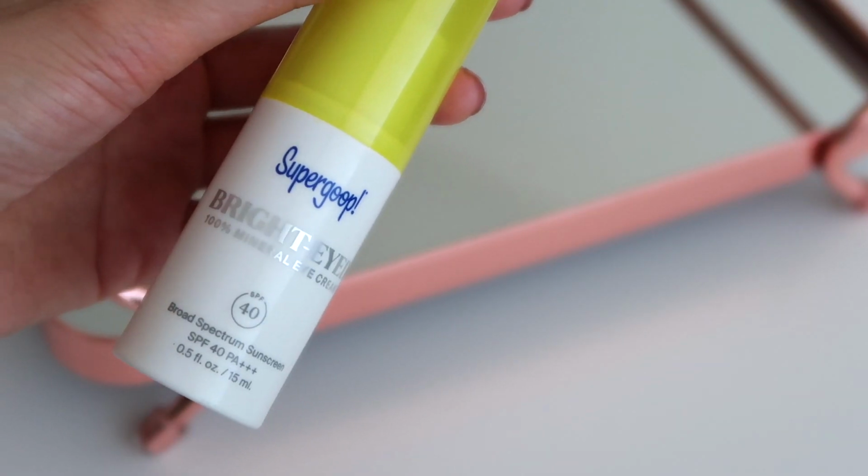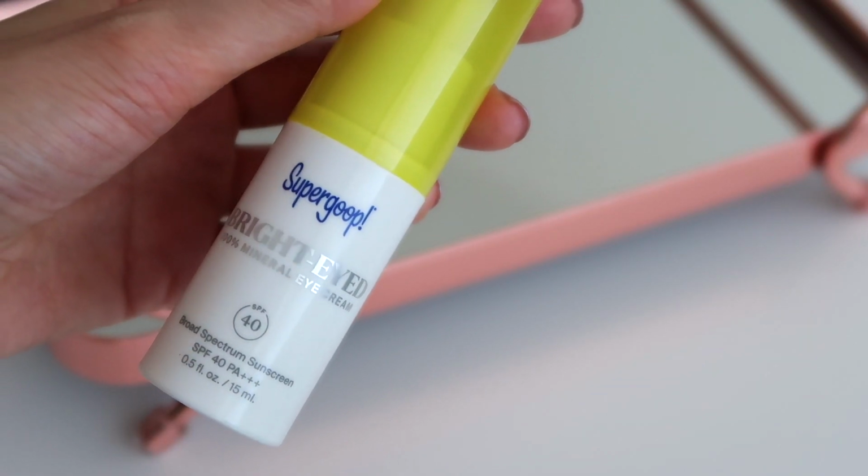Moving on to some fails, unfortunately. There aren't that many, but the ones that are bad, they are really bad. The first item I am sad to say is the Supergoop Bright Eyed 100% Mineral Eye Cream. I cannot get on with this whatever I try, however I try it. I had such high hopes for this item because I absolutely love and adore every single other Supergoop item. Supergoop has never failed me.